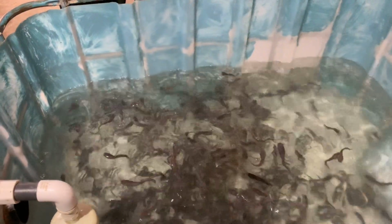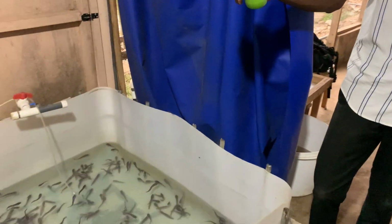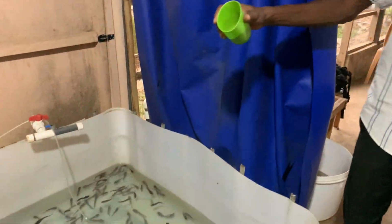So they are eating 4 million. Say again? They are eating 4 million. Yes, this is even 800. The 450 feed is just for the first 2 weeks. And this is 850 Ghana cedis feed.